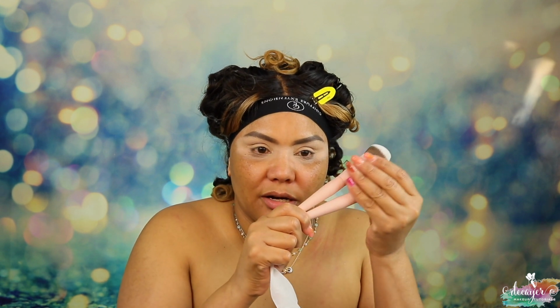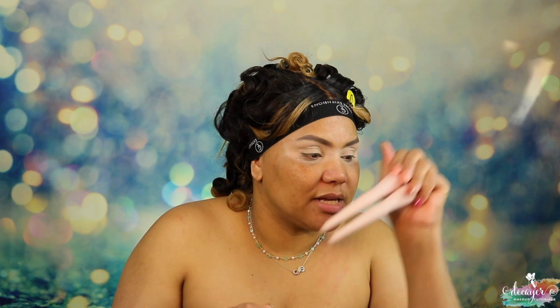So this is a foundation brush. Feels nice and dense. And this is a bronzing scalp brush. I like the component. This looks so luxe, and it feels nice too. This feels nice, so we'll be using this today.